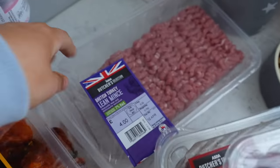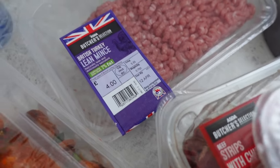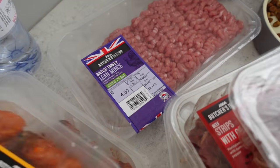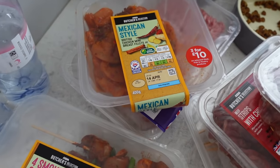And then the night for dinner we're having turkey chili. I'm having mine with cauliflower rice and Lee's having his normal rice, but I'll show you as the day goes on. I just thought I'd show you them because they're really good if you are trying to eat kind of relatively healthy.